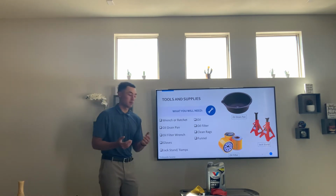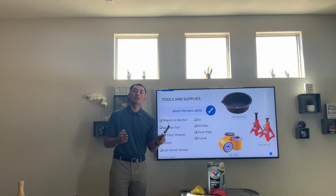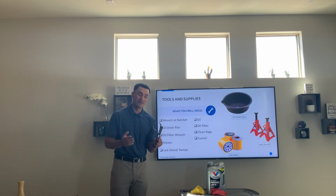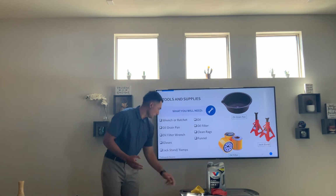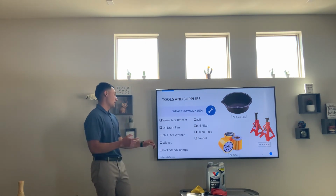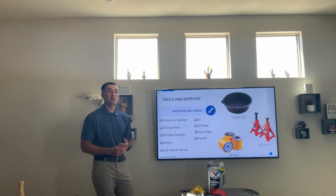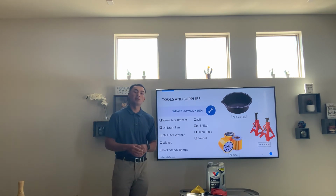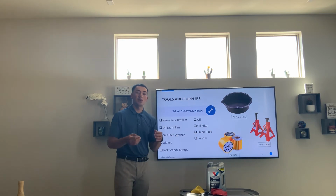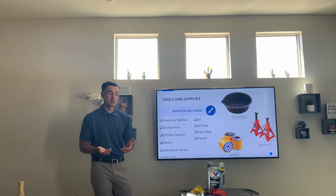Third, you have the oil filter wrench. This is the oil filter wrench. The oil filter wrench is meant to loosen the oil filter if the oil filter is too tight. Now we have gloves. Gloves are optional. And then we have the jack stand and wraps. Depending on your vehicle's clearance, you might want to jack up your car and place these specific stands so that way you're working safely underneath the car and performing the job.